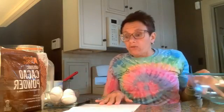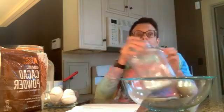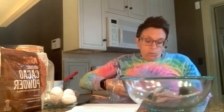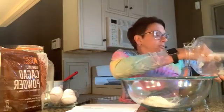So then in a separate bowl, we're going to start our dry ingredients for these renowned brownies from Minnesota. So for this, we're going to take one cup of flour. Again, they use white all-purpose flour. So we're going to add 1 cup. I'm getting low on ingredients here. I'm going to have to hit up the store pretty soon.